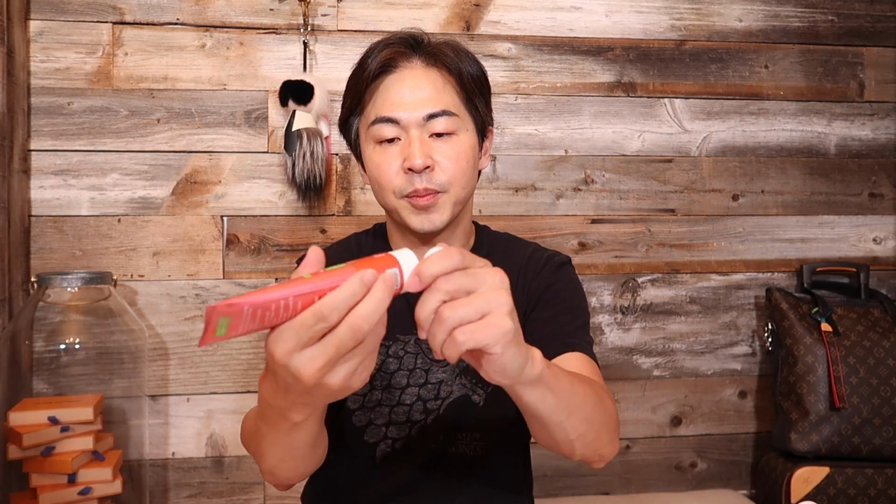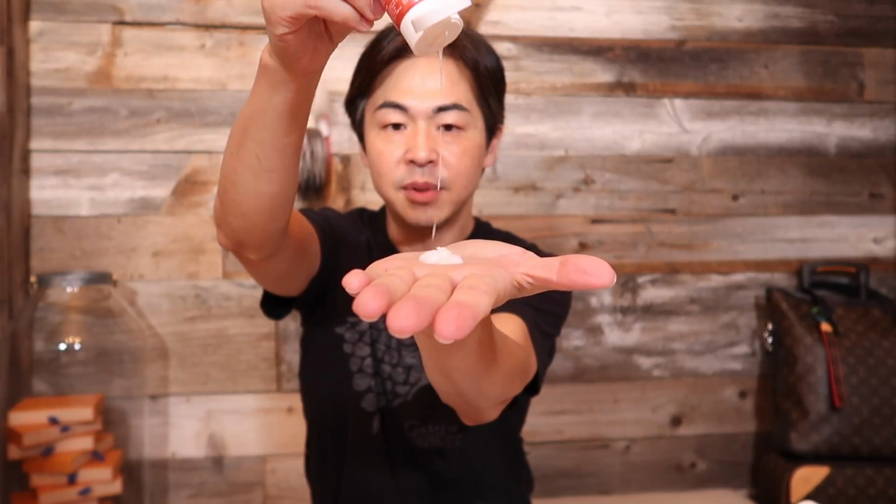So let's try this right here. It comes out like a white gel type of texture in here. Whenever they say milky, that means it's not going to be foaming. And if it's milky, it's really good for somebody who has drier and sensitive skin. Oh, it does smell sweet. At first, it does have a hint of watermelon smell in there, so I guess that's good. But does it smell like watermelon? Not quite. It smells like watermelon bubble gum. That's what it smells like.